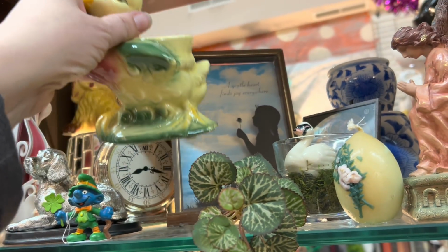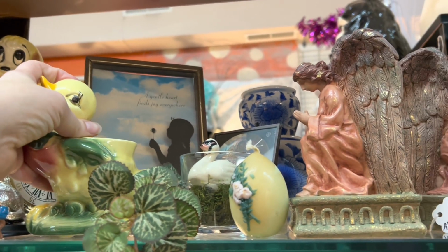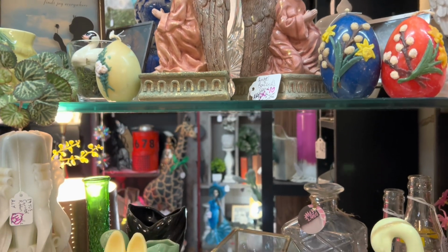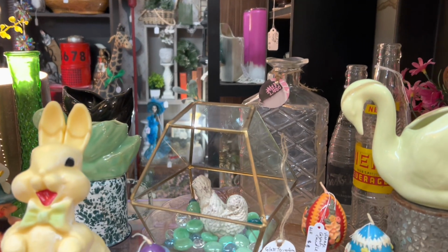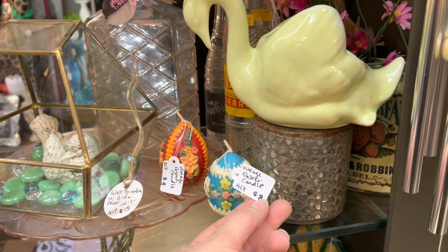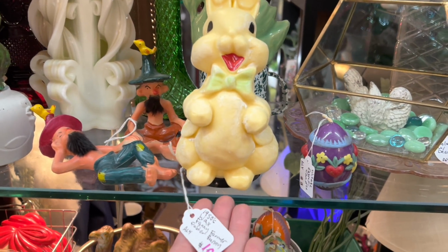The next place we went into was called Treasure Alley, and it is a vintage shop, but they had some nice items at good prices. I'm getting excited to pull out my spring decor, and some of the sellers had really cute things to offer.